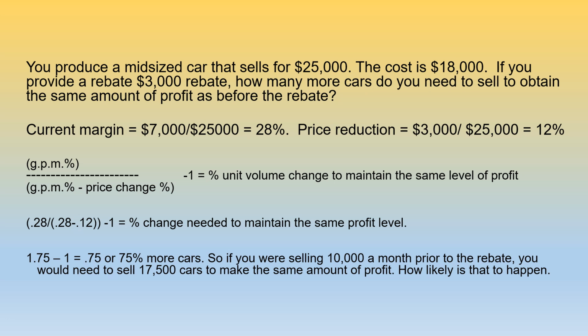The price reduction is a 12% reduction in price, and so I can easily make this calculation. That is 28 divided by 28 minus 12, which is 0.28 divided by 0.16, which is 1.75, or 75% more cars. So if I were selling 10,000 cars the prior month, with the rebate you would need to sell 17,500 cars the next month to make the same amount of profit. And of course, you have to ask yourself, how likely is that to happen?